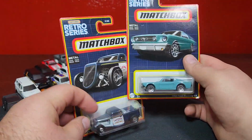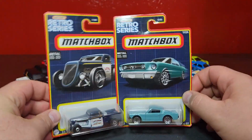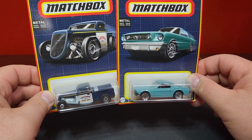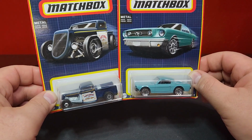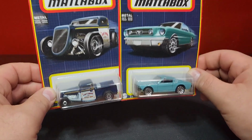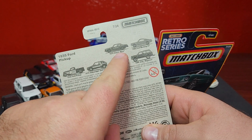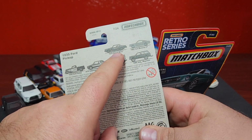I got these two particular models at the Gathering in July. So July, we're talking 4 or 5 months ago. And I've been holding on to them, hoping to complete the set, because these are the only two I have. The only other one I saw at the Gathering was the Nova, and I think they wanted like $6 for it.